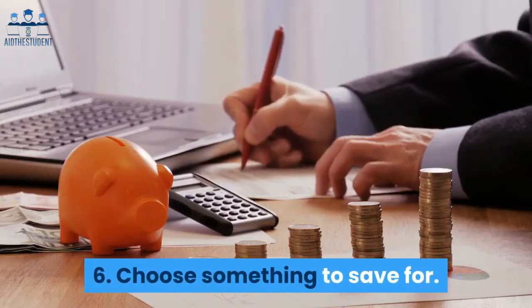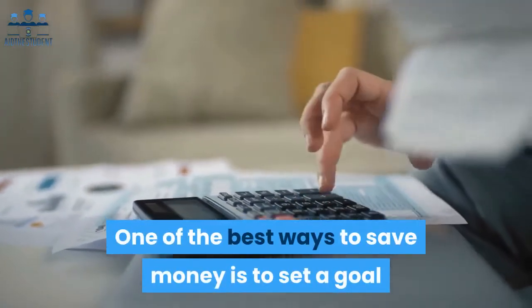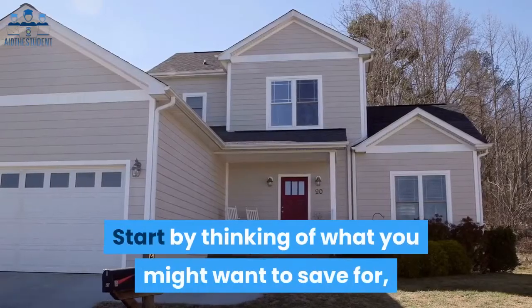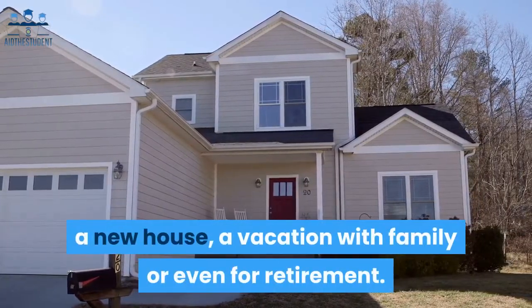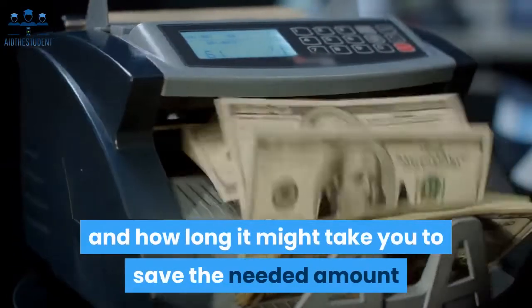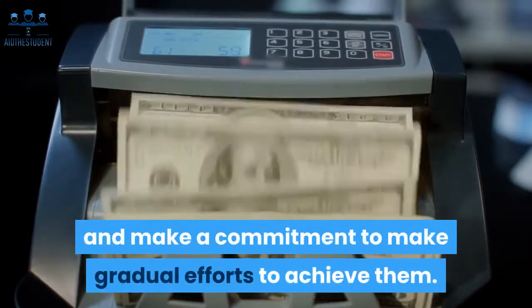6. Choose something to save for. One of the best ways to save money is to set a goal that you will love to accomplish with your savings. Start by thinking of what you might want to save for. Perhaps you want to save for a new car, a new house, a vacation with family, or even for retirement. Then figure out how much money you'll need and how long it might take you to save the needed amount, and make a commitment to make gradual efforts to achieve them.